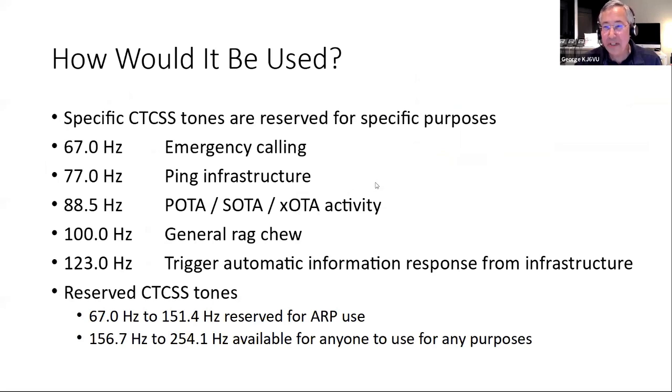All right, so how would this be used? The idea is that just having a carrier and voice traffic isn't really good enough. We need some sort of signaling technique to indicate that there's something going on, and that signaling technique could indicate the traffic. There's two obvious ways that could be commonly done in the ham radio world. One is to use CTCSS tones or to use DTMF tones. So in the proposal, what I'm suggesting is that we would identify a small number of CTCSS tones that are reserved for specific kinds of traffic.